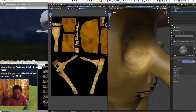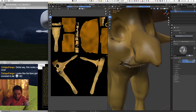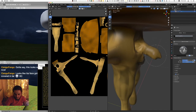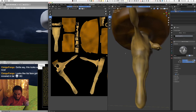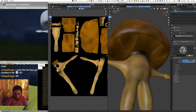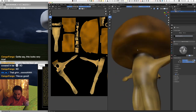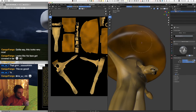Soften. Yeah, there you go. You can see I can soften it. That's what I want. There's also a smear tool, which is very useful. So for example, these hard edges here I can just kind of smear like that. Which is very, very useful. Same thing up here. Not sure how much of this is being picked up on the stream.